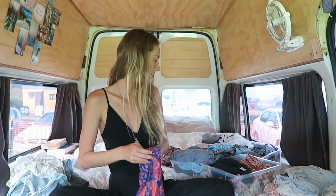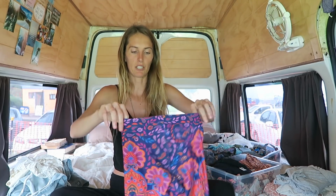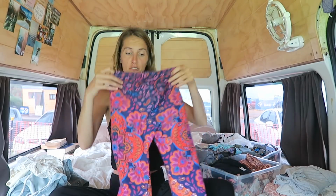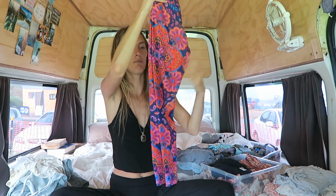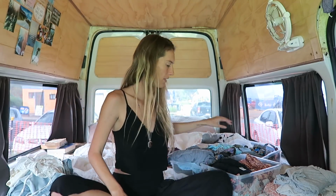These yoga tights are from Dharma Bums, an ethically made yoga company in Australia. They were given to me by a girlfriend. I really like them, but I think I'll give them to a friend who said they also liked them, so I'll give them away.